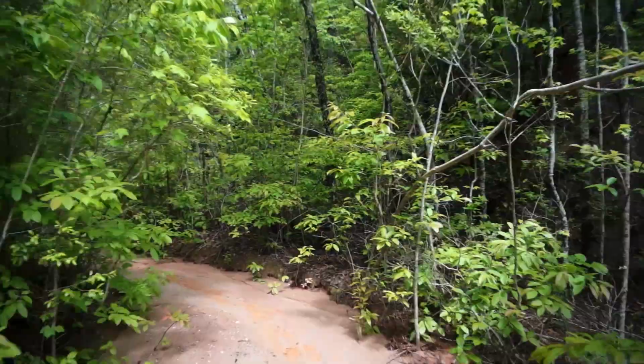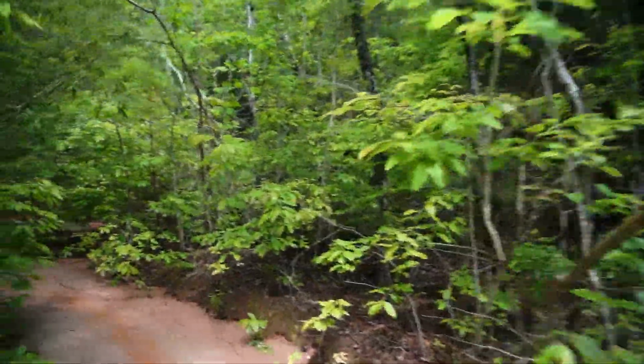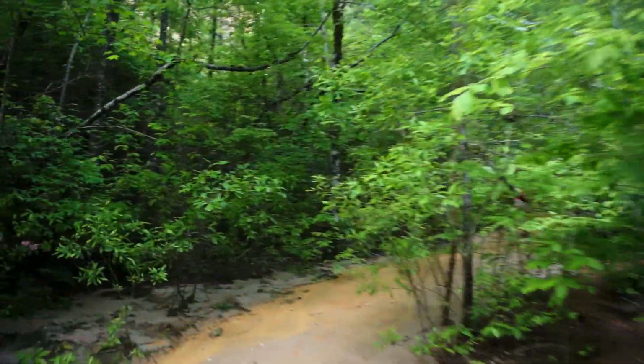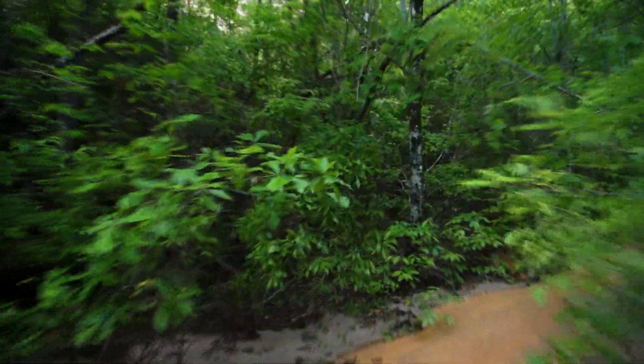There are other people in the canyon. We've seen a couple so far. I don't know if they got on film or not. I don't think so. I've heard some voices and we saw some folks.